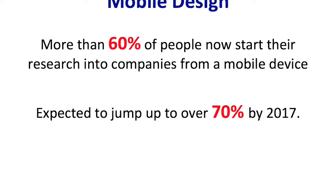What they'll do is they'll just hit the back button and they'll move to a competitor site that is designed and optimized for the screen that they're viewing. The good news is that most of your competitors don't have a website that is optimized. Some will, but most won't. So if you really take the time and take the initiative, you'll give yourself a huge advantage over your competitors.